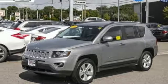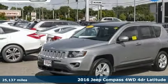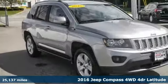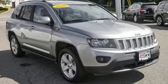It's a 2016 Jeep Compass. Its size makes it practical, and since it's a Jeep, it can go practically anywhere. It comes with great features you'll love.